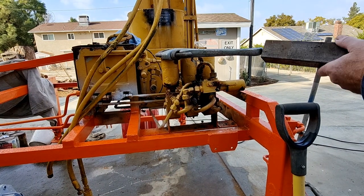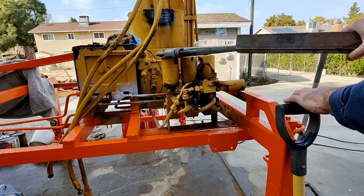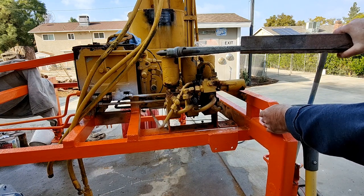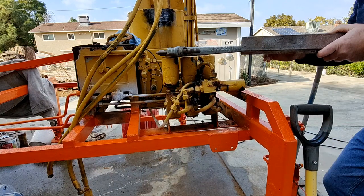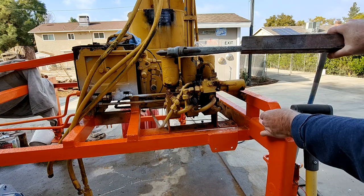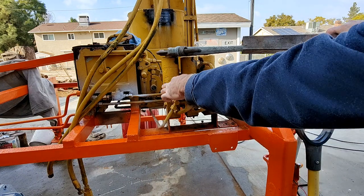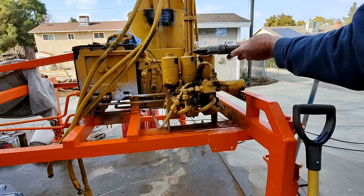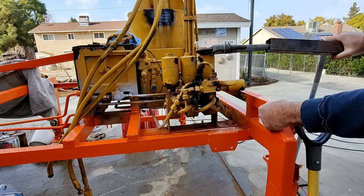All right, place your bets. All I could get is a piece of square tubing. Oh, you got a little budge out of it. Something budged. Oh, it feels like the whole thing is twisting here. I can see it. Could you guys see that? I don't know if that's exactly what happened, but.